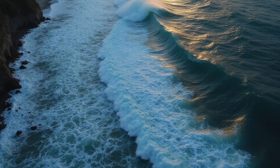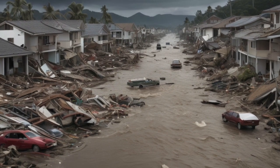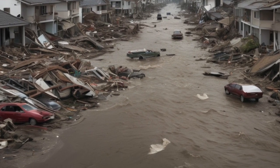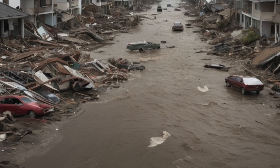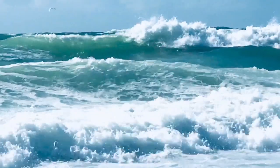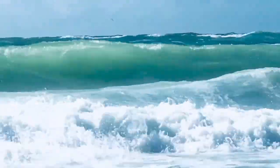When an earthquake occurs beneath the ocean, the ground can move up or down, displacing the water above it. This sudden displacement is what generates the waves that we know as tsunamis. The size of the tsunami depends on several factors, including the magnitude of the earthquake, the depth of the earthquake's epicenter, and the type of fault movement.